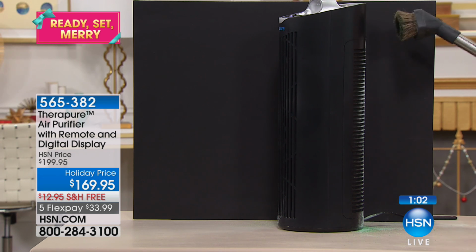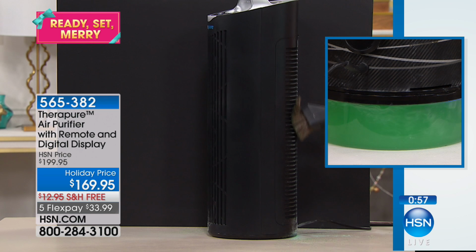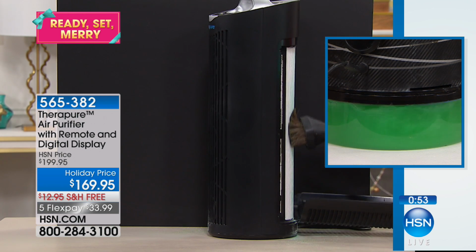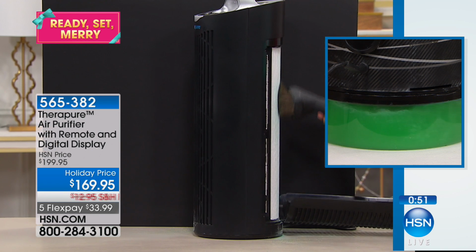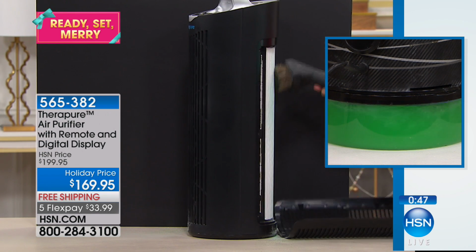Are you ready for this? You just vacuum that, look at that. Vacuum that pre-filter, vacuum that permanent filter, and look at all of those contaminants that are coming out of this, Suzanne. This is crazy. Yeah, that's really good.